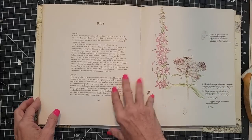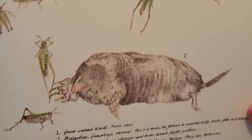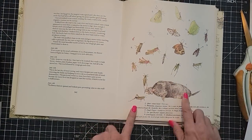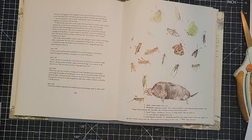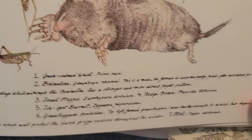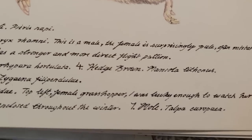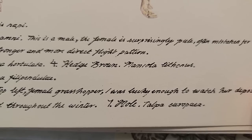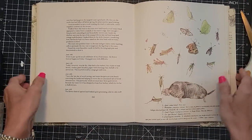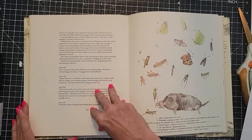Ugh, the ideas. And then there's some interesting creatures like this guy. I think it's a mole or a vole or something like that. Okay, let's look it up. Put on the goggles, Pam. Let's see what it is. It is a mole. It's a Talpa europaea. Yeah, there you go. If I ever saw a mole, that would be a mole. He just looks like he wants to dig his way through the earth and make tunnels.